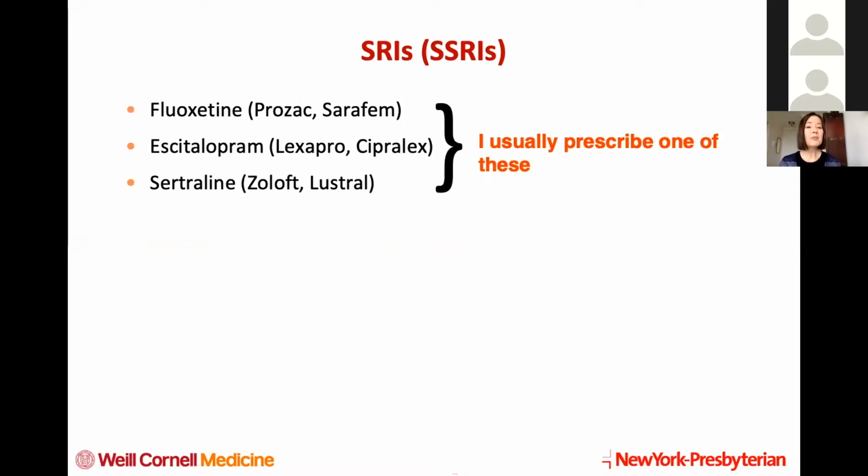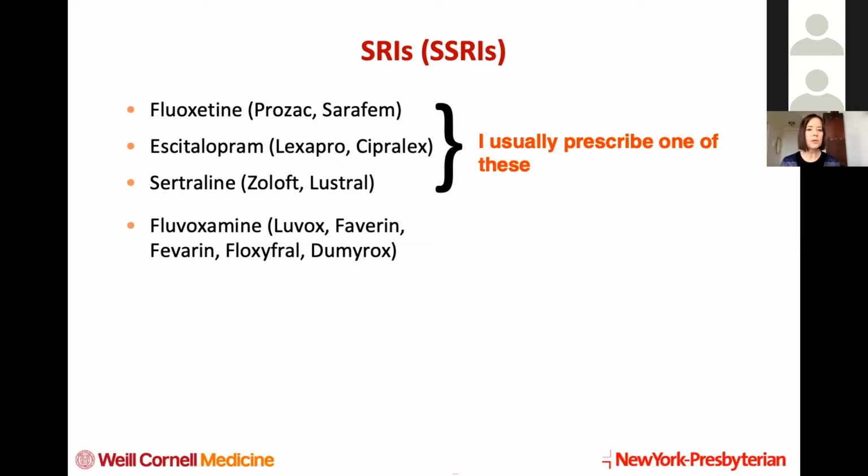I usually prescribe one of these. All of the SRIs are probably equally effective. We don't have studies in BDD that have compared one to one another, but I tend to prefer these. I've used them for decades in so many patients, and I just find in terms of tolerability and effectiveness, I often start with one of these 3. There's also fluvoxamine, many brand names.